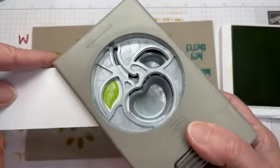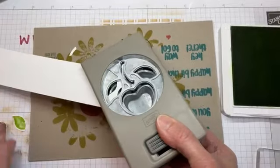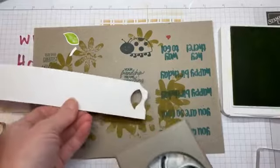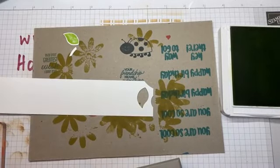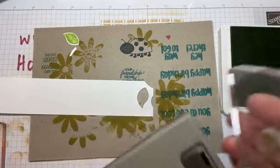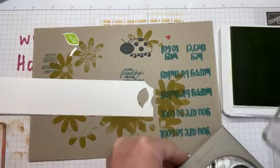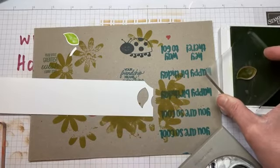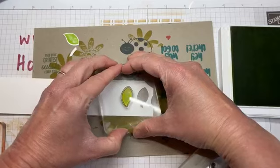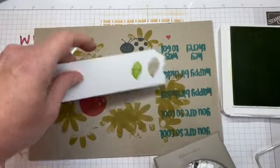Okay, so this way I will punch it out here. All right, there's a leaf. And I'm going to do another one. And this time, I think I want it again the same way, actually. So I'll just do another one the same. So here we go, and we'll punch it out.